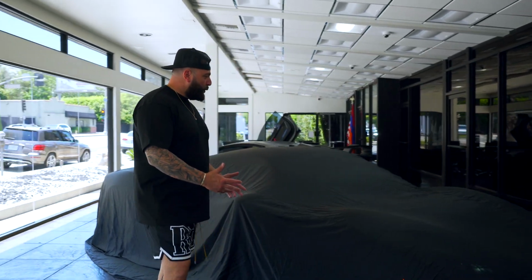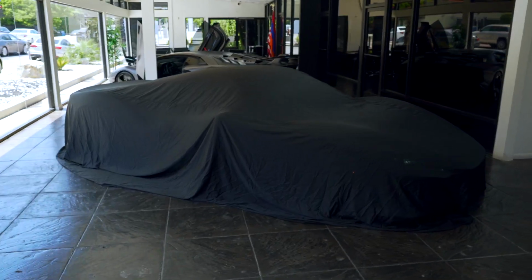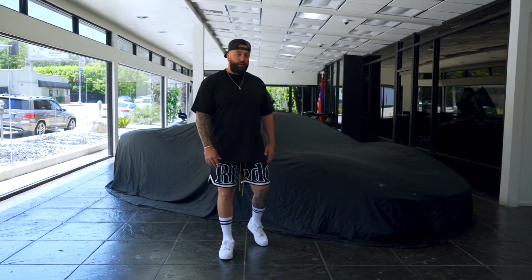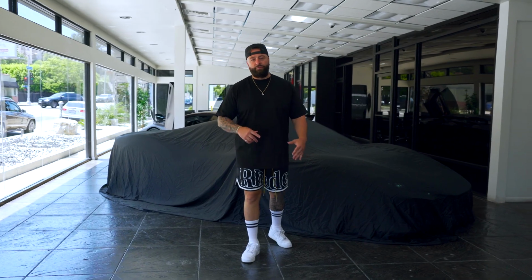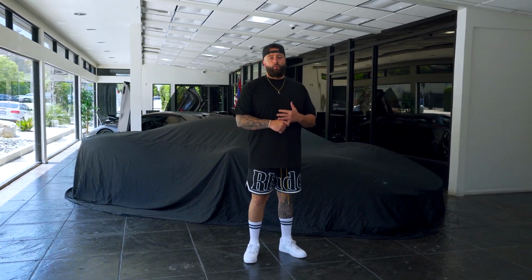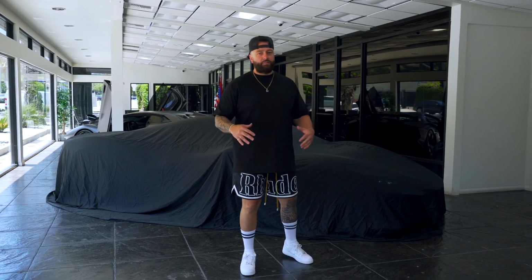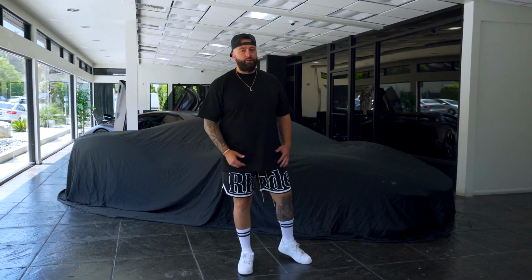We're back with yet another monster build. I don't know if you guys can tell what type of vehicle is behind the cover. If not, you'll find out shortly, but I can confidently say this is the first vehicle set up with the wheels and tires that we chose in the world. There's no other one that exists. We're the first ones, and I can again confidently say that.